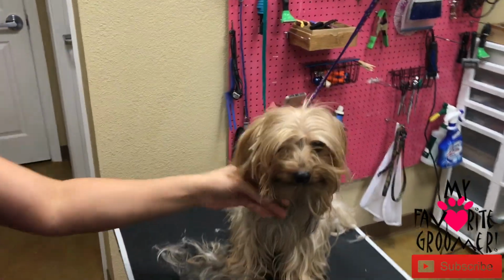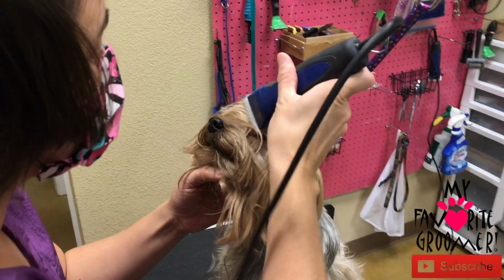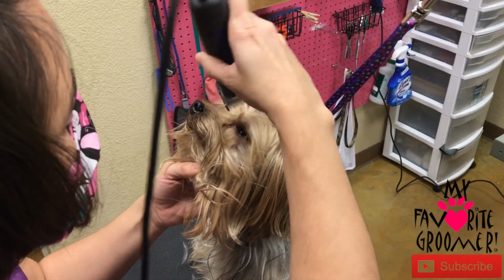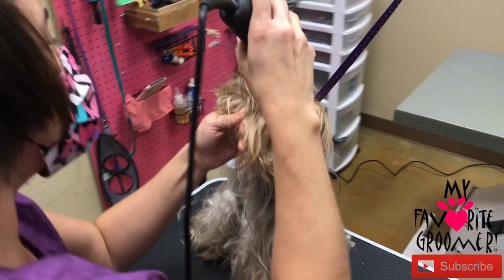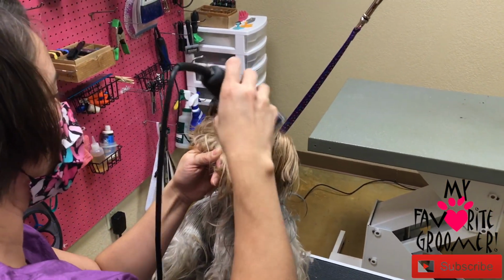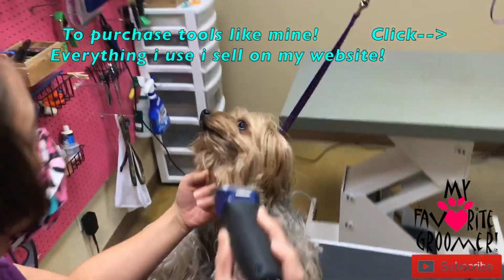I hate these cords. Did I mention that before? Come here. You're okay. The chin's all matted. Okay, let's see. Don't get mad. You're okay. He's got a serious overbite. It's kind of cute. Look at that. Oh gosh, it's so matted in there.